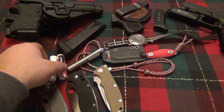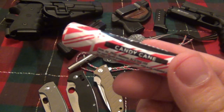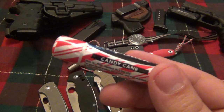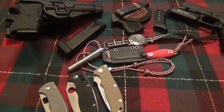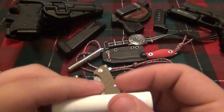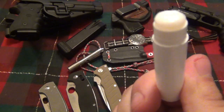It is wintertime. I highly recommend chapstick in the winter. And this is my favorite chapstick. This is super cheap. You get it at Walmart. I think they have 3 packs for $3. Candy cane. All right, here's a new one. When you peel the wrapper off, it always falls off anyway, so you end up getting just a solid white tube. This stuff is awesome.